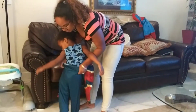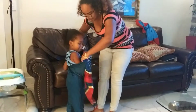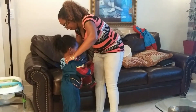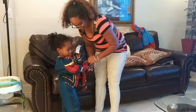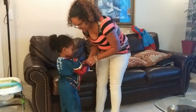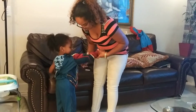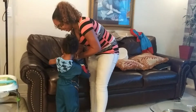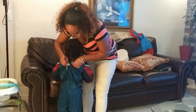So let's pull it up some more. There we go. Arms in. Other arm. Wait, there's a tag in there. Another tag in there? I think so. And that's the muscles. I know, my muscles. Arms in. Oh, these are the muscles.